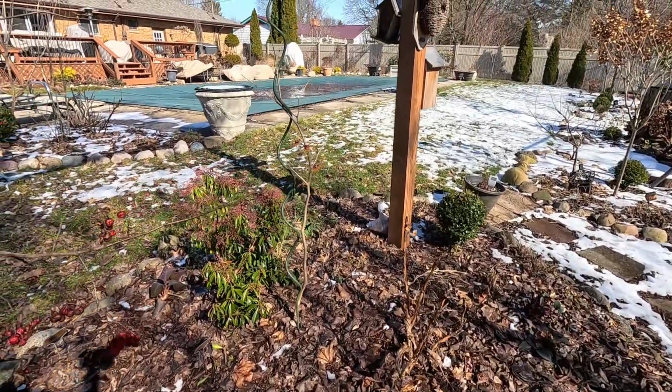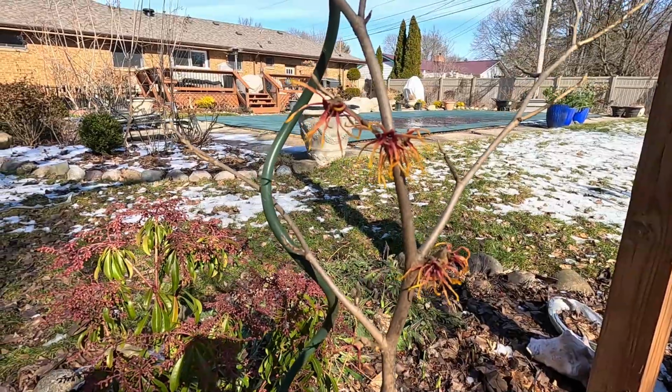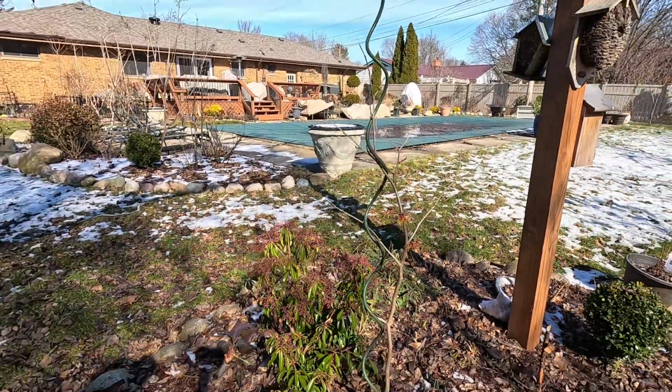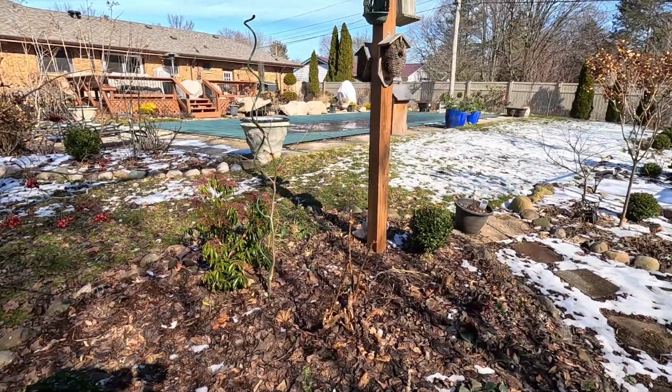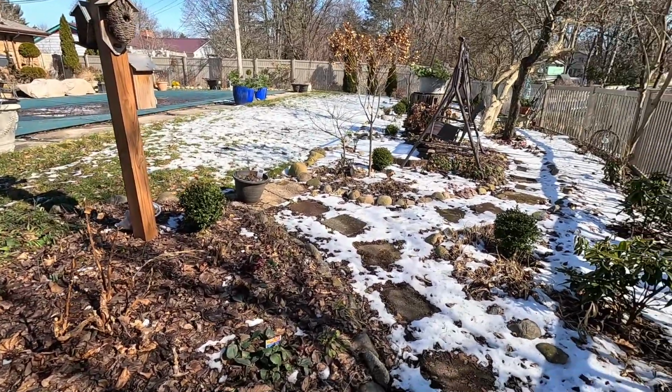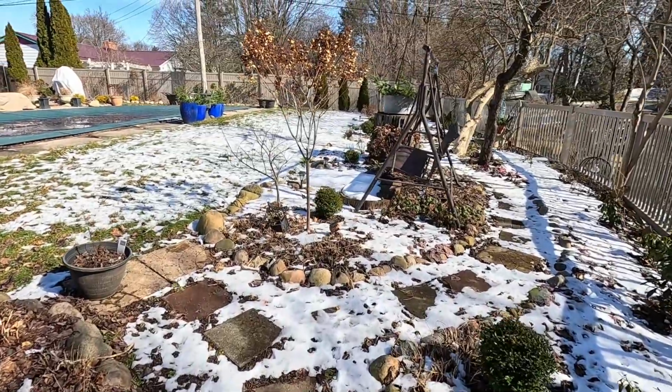And you can see the pretty blooms on this witch hazel are looking beautiful. And this one I'm just letting grow a little bit more. This one will be a small tree form as well, probably about 12 to 15 feet tall, hopefully. So don't have to do anything in that garden bed.